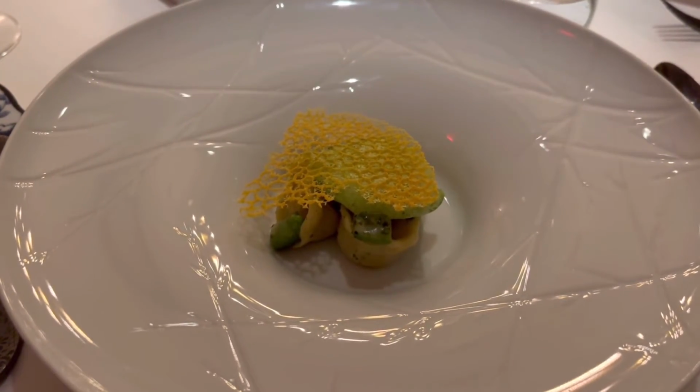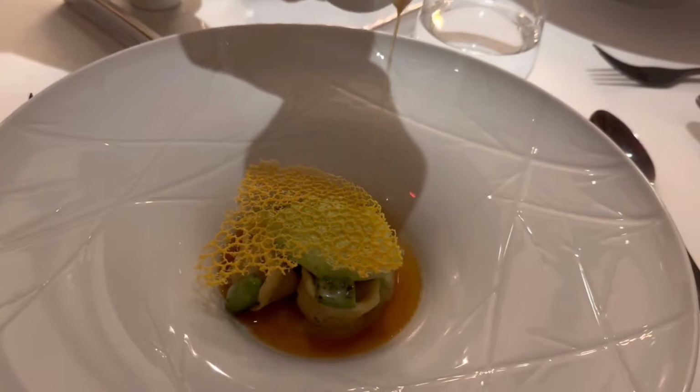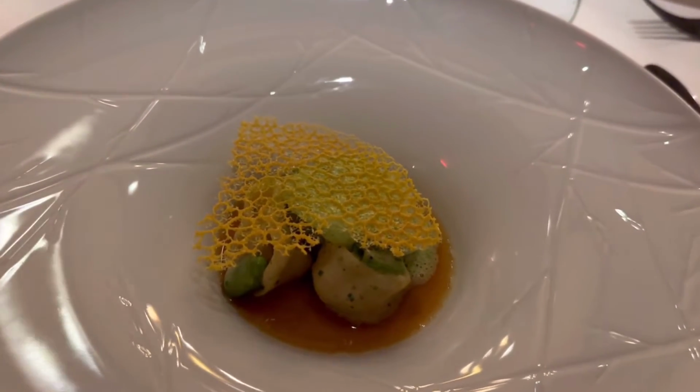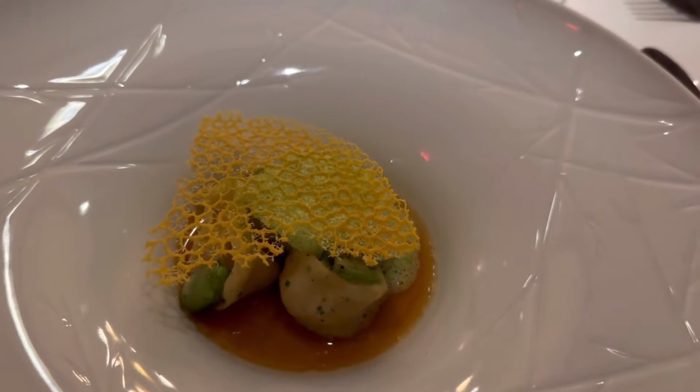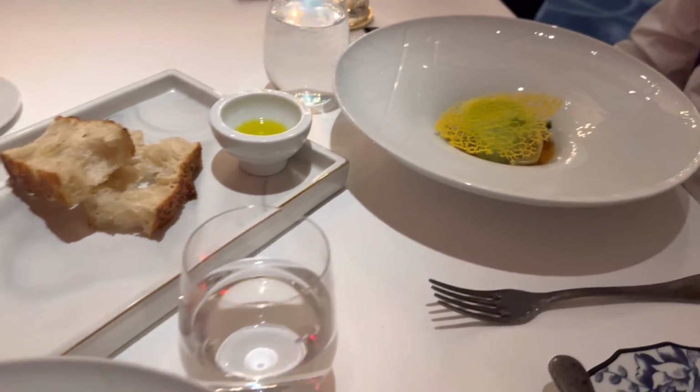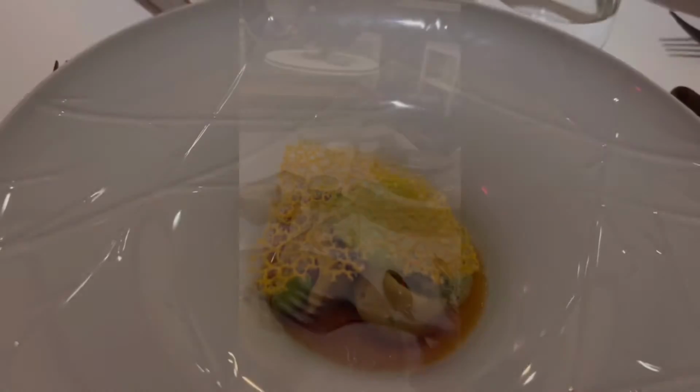Course 4 was a rabbit, cappelletti, sugar snaps, and saffron. I always expect rabbit to be gamey, but this was not the case here at all. Our waiter described this like a rabbit ravioli, and this little crunchy thing on top packed so much flavor too. It was like a cheddar crisp. It was just a really nice combination of flavors. I definitely had a couple stickers on my side of the table as well, but that's what I get for making fun of bread, I guess.